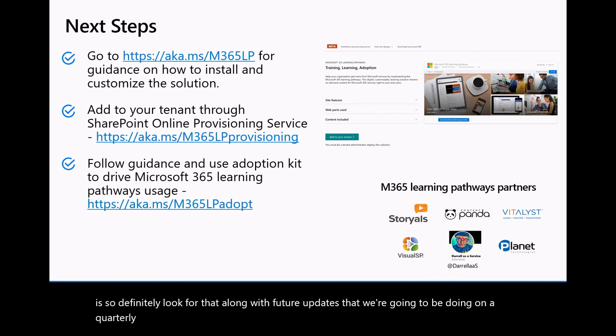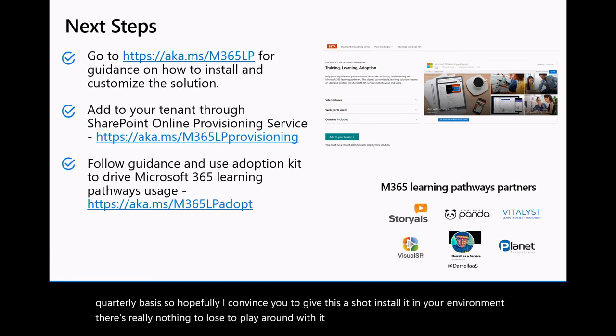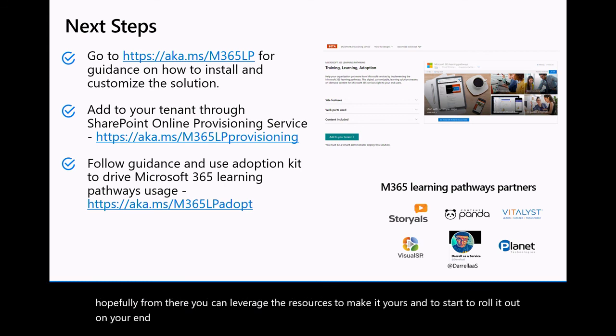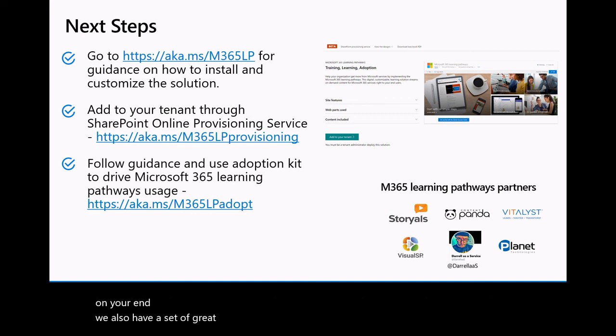So hopefully I've convinced you to give this a shot, install it in your environment. There's really nothing to lose to play around with it, and hopefully from there you can leverage the resources to make it yours and to start to roll it out to your end users. We also have a set of great partners that have extended the solution or creating custom content that can also help you deploy and customize the solution.